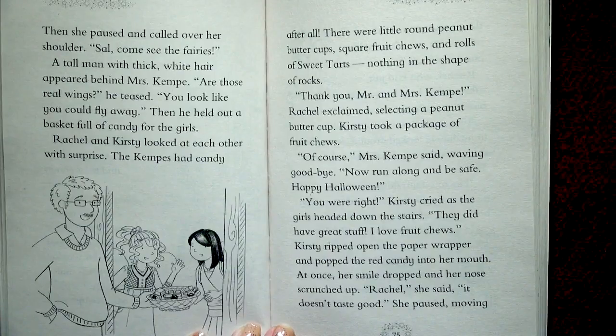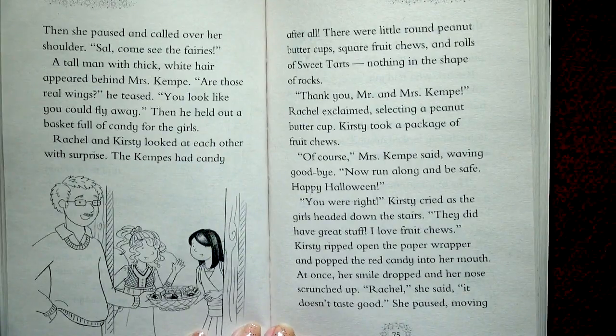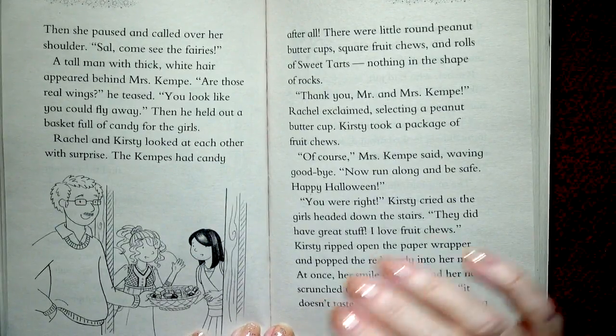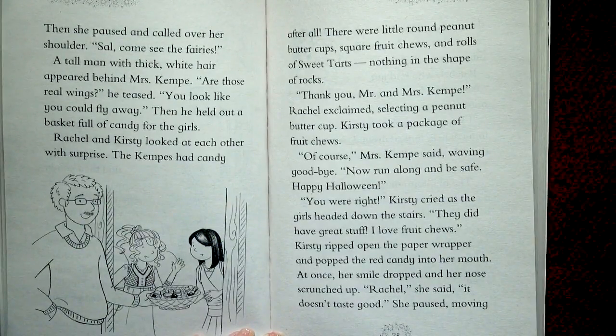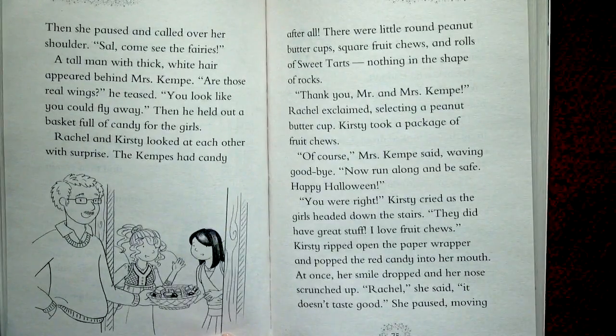Rachel and Kirsty looked at each other with surprise. The Kempis had candy after all. There were little round peanut butter cups, square fruit chews, and rolls of sweet tarts. Nothing in the shape of rocks. "Thank you, Mr. and Mrs. Kempe," Rachel explained, selecting a peanut butter cup. Kirsty took a package of fruit chews. "Of course," Mrs. Kempe said, waving goodbye. "Now run along and be safe. Happy Halloween!" "You were right," Kirsty cried as the girls headed down the stairs.